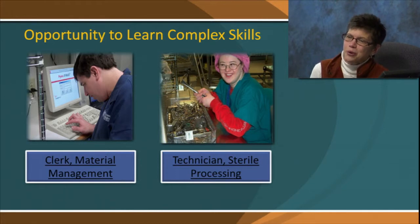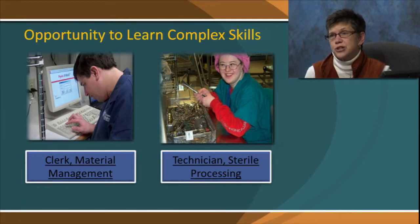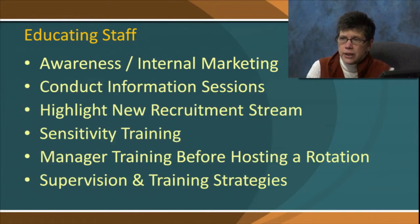The internships are an opportunity to learn complex skills. Our internships shouldn't typically be easy. We want to stretch people's imaginations, stretch people's comfort levels. Even our students, we need to stretch their comfort levels. We want to create those complex skills that students can use and learn at an eventual job, at a competitive community job. In doing that, we have to educate our host business staff, and that might take on a variety of ways.